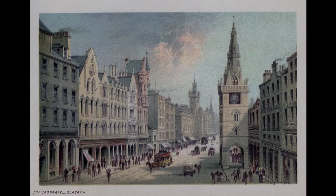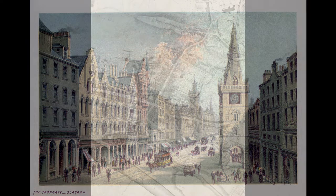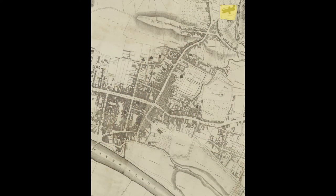This video is a journey down one of the oldest streets in Glasgow, the Trongate. But first, a little bit of history. For most of its history, Glasgow was a small place, pretty much just one long thin street. The street starts at the top near the cathedral. It then wandered down to the bridge and fords over the river.